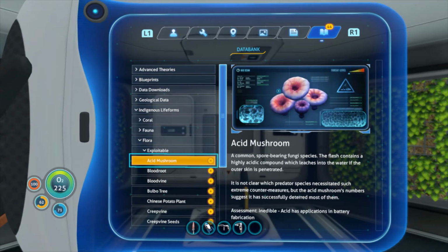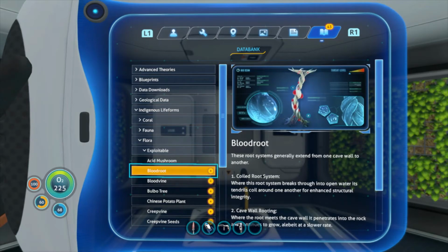Acid mushroom. A common spore-bearing fungi species. The flesh contains highly acidic compound which leaches into the water if the outer skin is penetrated. It is not clear which predator species necessitated such extreme countermeasures, but the acid mushroom's numbers suggest it has successfully deterred most of them. Assessment: inedible, actually. I can eat it. It's just not going to taste so great.